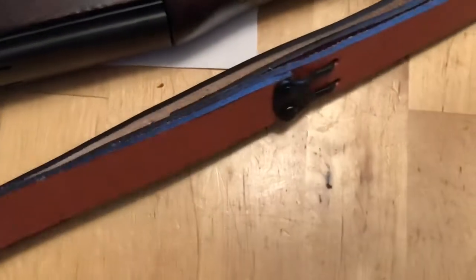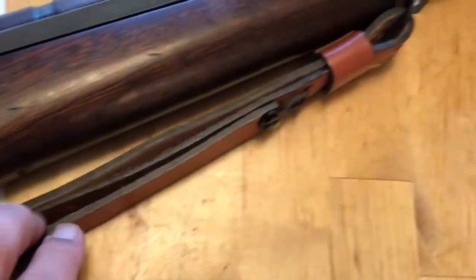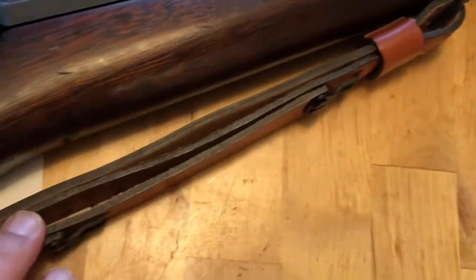Here you can see the proof acceptance stamp from the United States government. This did not go overseas. This was a U.S. only guy. So just going to show you a few things. This is a correct leather sling, and you can see that it has a really strange pattern for how you sling this.